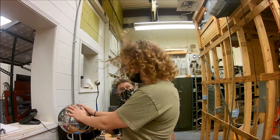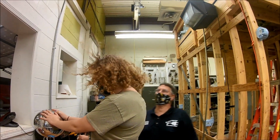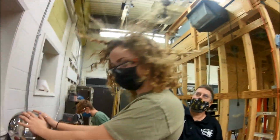Oh, wow. You know what? I got a great idea. This would be a good way to cut your hair. You just put it all up in the air, and then all we're going to do is cut the top two inches.